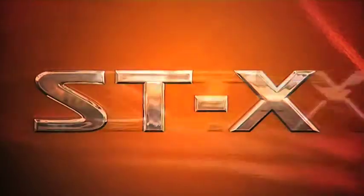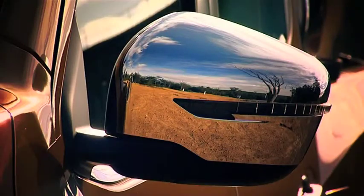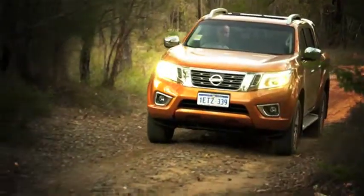It's been 10 years in the making, but the brand new Nissan Navara is a game changer in the Aussie ute market. With updated styling both inside and out, and a more efficient engine, and a drive like a passenger vehicle, it's definitely raised the bar for the competition.